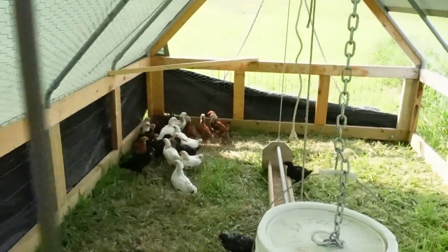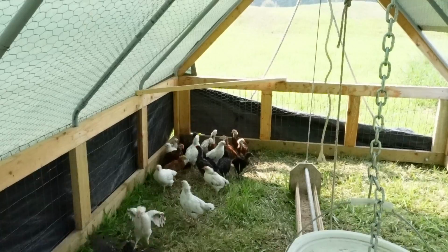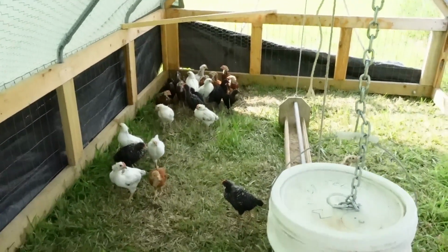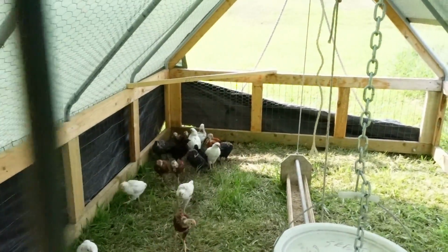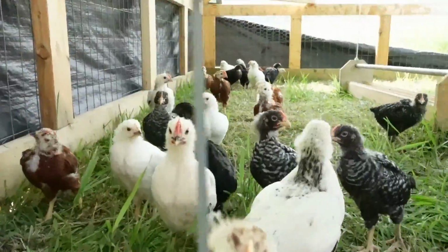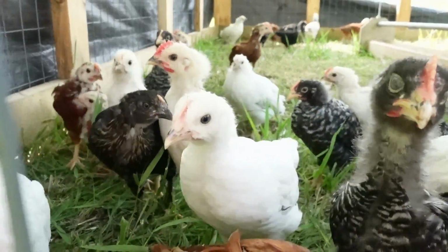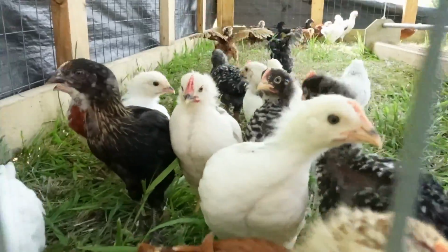So these guys are all running around. Look, they still go all huddled together when we come around. Some little chicken challenges going on in there. But yeah, I'm pretty sure they're gonna like it out here.